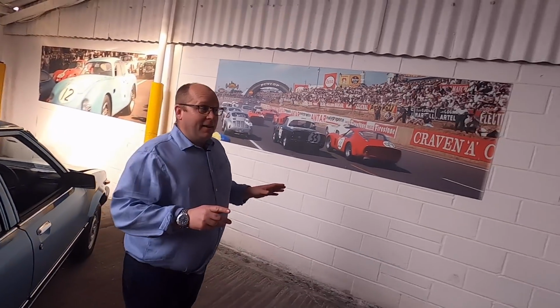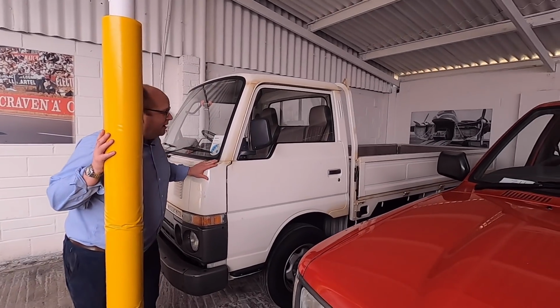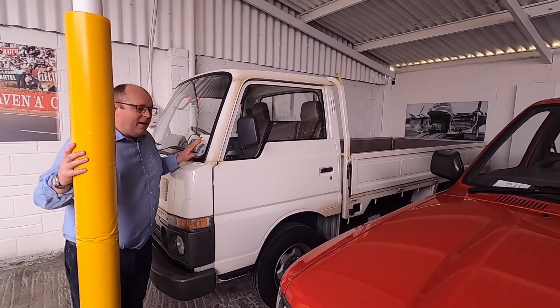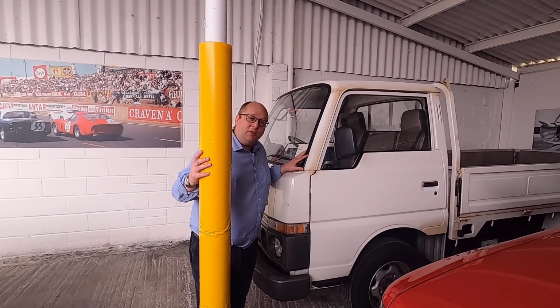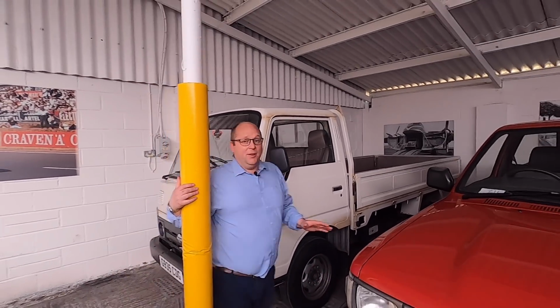And talking of low mileage, and again, I picked this car, well I say car, I picked this truck up and drove it here. It drove and smelt just like a new vehicle. 4,400 miles from new, a Nissan Cabstar. Is there a lower mileage one on the planet?